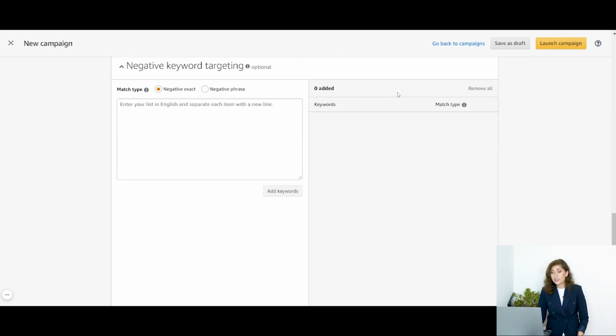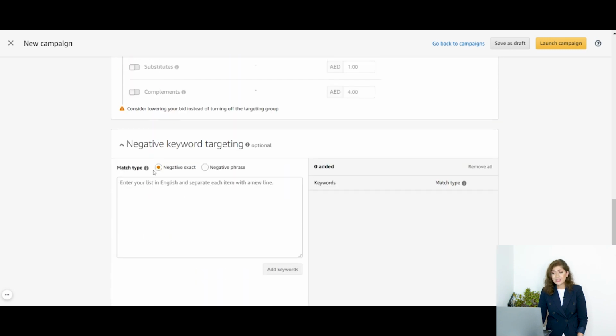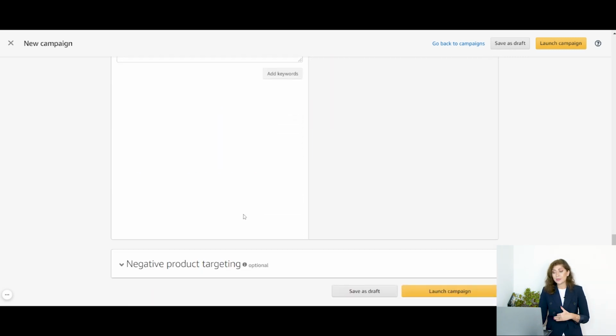As well, before we actually click launch campaign, you can additionally add any negative keywords. So in case you've already created some ad campaigns and you already have some keywords which you see are not performing well and you want to definitely remove them, you can add them right here and make sure that Amazon isn't throwing money at them and isn't advertising for them. And when all is prepared and everything is ready, all you need to do is click on launch campaign.